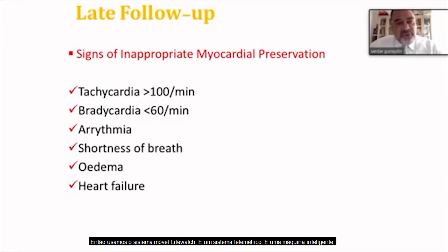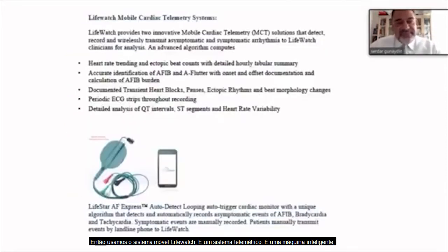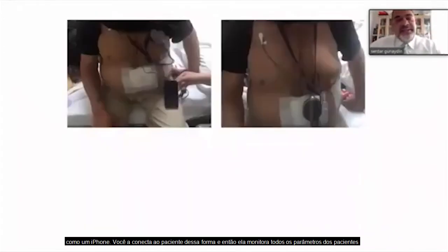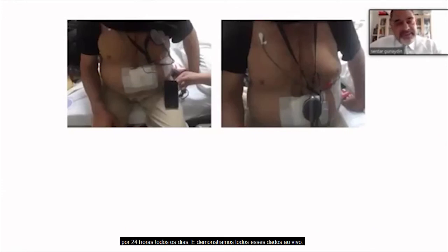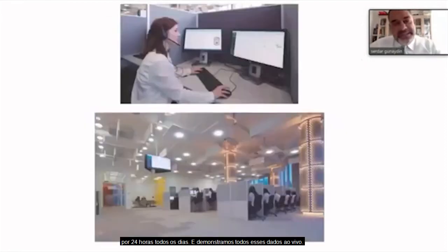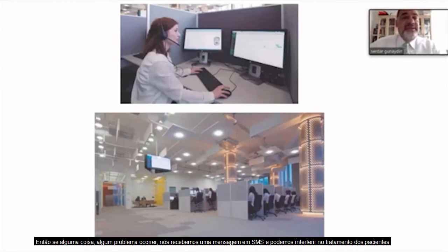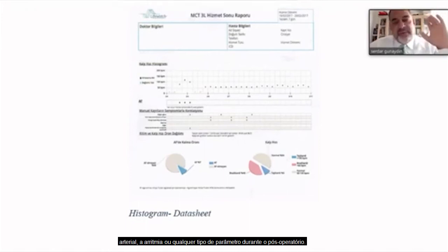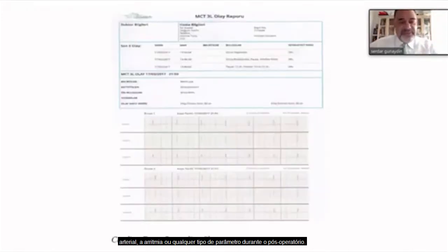So we use a LifeWatch mobile system. It's a telemetry system. It's a very small machine, like an iPhone. You connect it to the patient like this, and this monitors all the parameters of the patients 24/7. And we demonstrated all those data in a live fashion. So if any problem occurs, we receive an SMS message, and we can intervene in the treatment of the patients at the same time. So we have data sheets like this, measuring blood pressure, arrhythmia, or any kind of parameters in the early postoperative period.